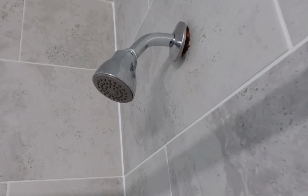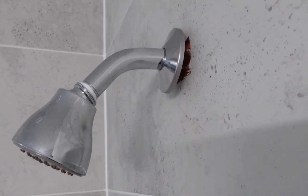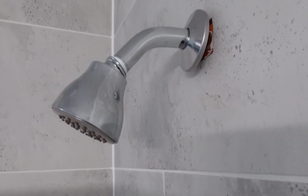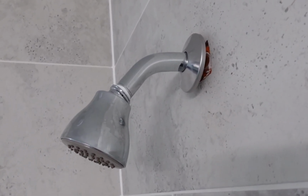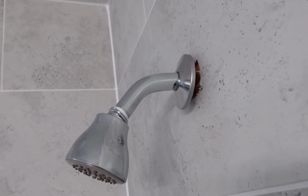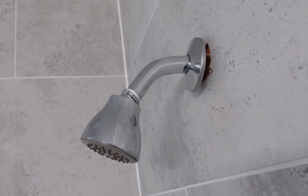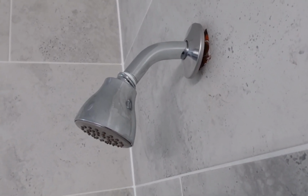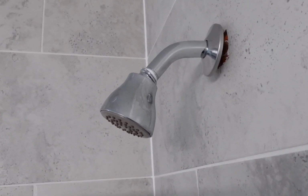And then I don't know if this is something to address with them or not. I just tapped this the other day and it popped off like that, but I don't know if it's supposed to be sealed or what. Of course I'm gonna ask them about that, because I don't want there to be any issue with water leaking back there, which I don't know if that will cause. So yeah, that's another thing that I've noticed.